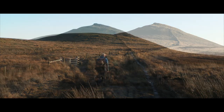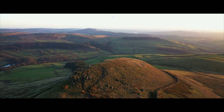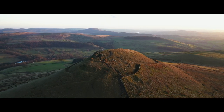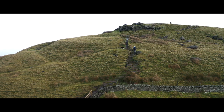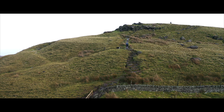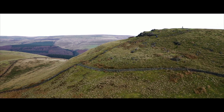You'll soon hit a stone pathway with a gate on your left. Once through this gate, the pathway will head up to the slopes of Shutlingsloe. Some of these stones were sourced from a graveyard from a church in the nearby Macclesfield.